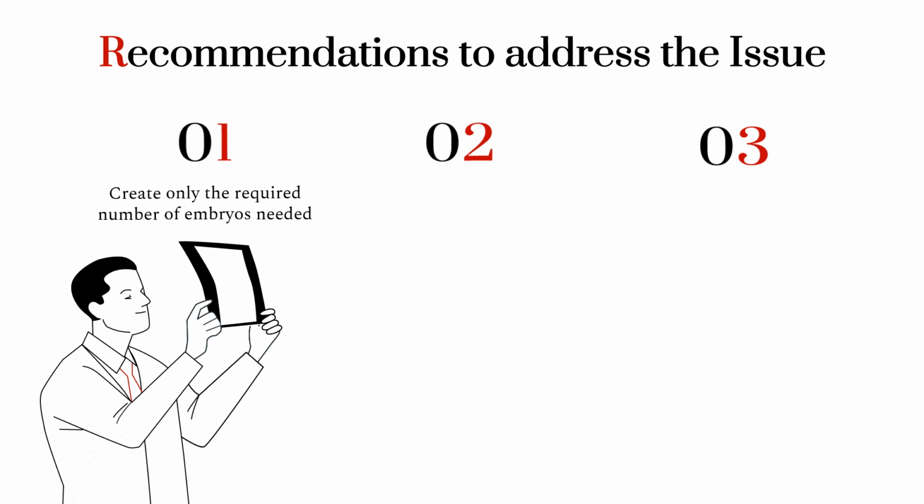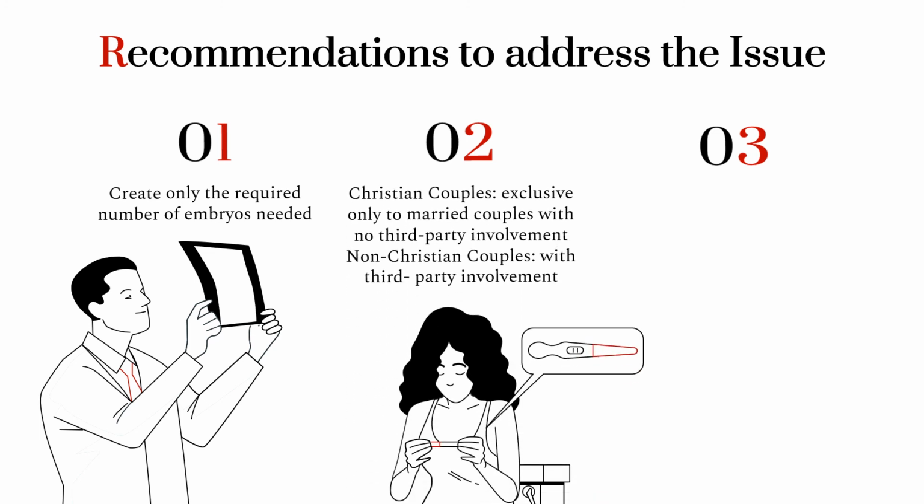Some are also concerned about the consequences of surrogacy to the meaning of marriage. Christians argue that IVF practices can overstep boundaries as it creates artificial divisions between sex, conception, and childbirth. The meaning of marriage can be preserved by making IVF use exclusive only to married couples with no third-party involvement. No sperm donors, no egg donors, and no surrogacy. However, this should be implemented to the Christian couples only, in consideration to the non-Christian infertile couples who wish to try conceiving children through IVF.